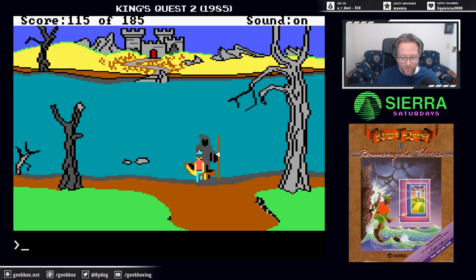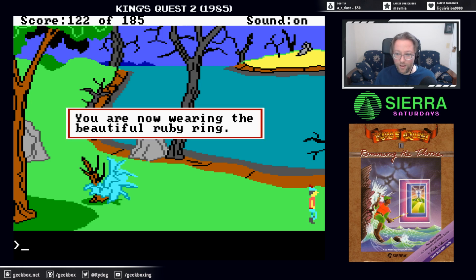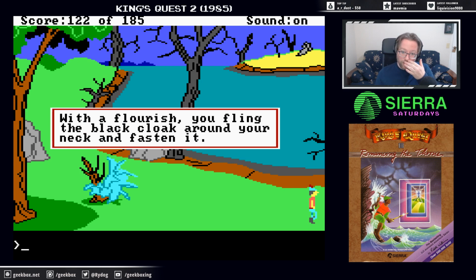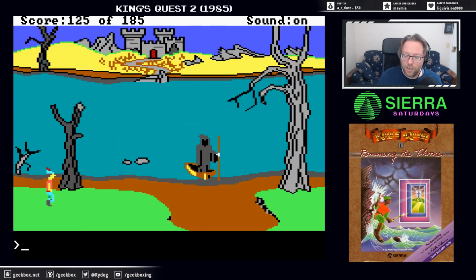You don't get points for that, though. It takes away points, so you should know. Nope, that's not the solution. The solution is to wear the ring. You're now wearing the beautiful ruby ring. Wear cloak. With a flourish, you fling the black cloak around your neck and fasten it. Oh no, the witch is going to get me. Oh dear. Okay.